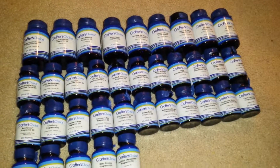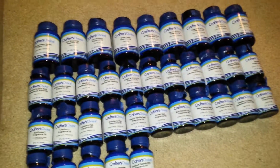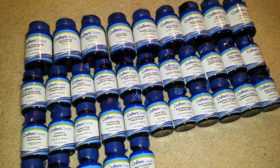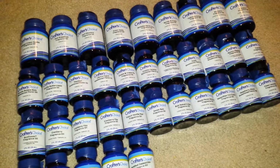So these are, once again, all from Wholesale Supplies Plus. They had a really great sale, and I am so excited to get working on making some beautiful creations using these awesome scents and flavoring oils.